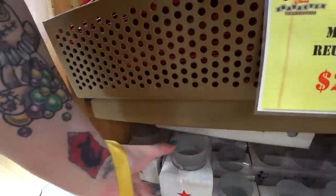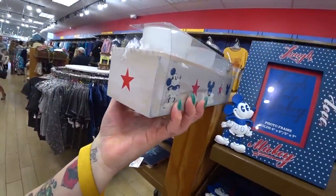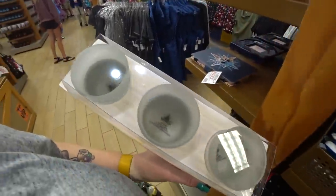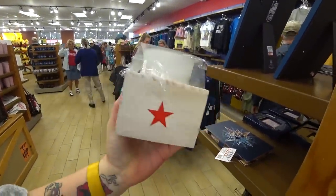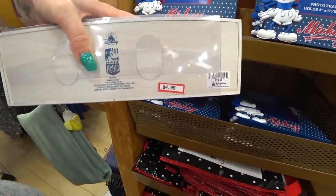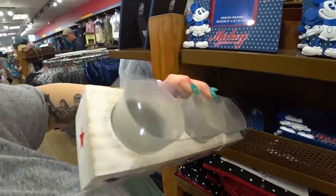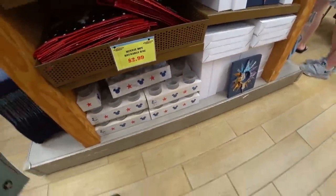And what is this? Are these votive candle holders? Look what I found on the bottom shelf there. Oh, it's heavy. Let me get a grip. So this is a wood stand, and it looks like votive candle holders. Hey, you could put toothbrushes in there in the bathroom and toothpaste and stuff. That would actually be really cute. It was $30 and this is $4.99, you guys. $4.99, that is wood with the three glass cups. They're hiding down there on the bottom shelf.